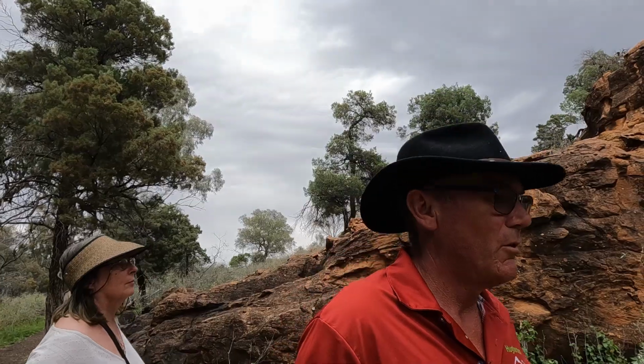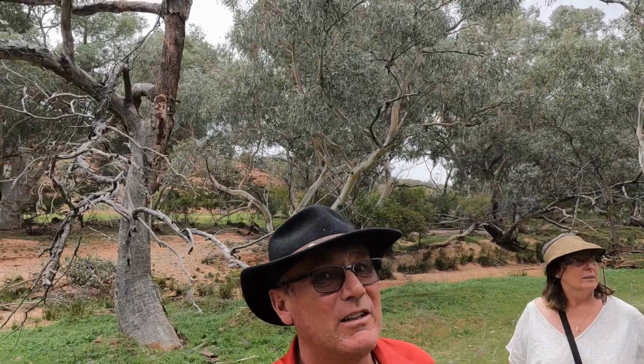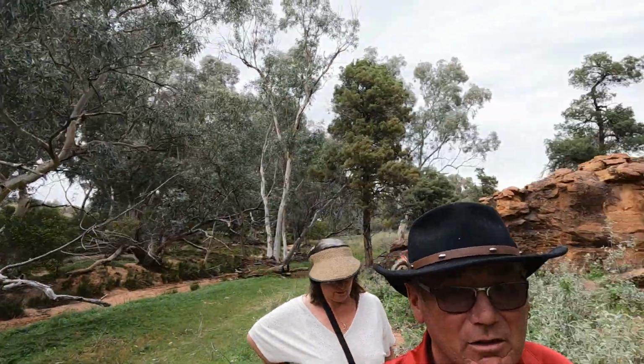So we're off on our little walk. Gee, look at those rock formations over there. There's some great rock formations here. Awesome. Look at those up there. Caves up there on the left. Up there, oh yeah, some little caves.